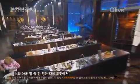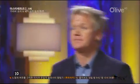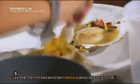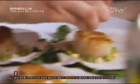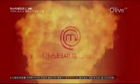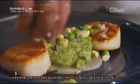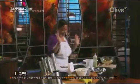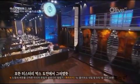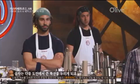One of you is going to gain a major advantage in the next stage of this competition. 10, 9, 8, 7, 6, 5, 4, 3, 2, 1, and stop. Woo! Well done. As in all mystery box challenges, the judges will select just 3 dishes to taste. The winner will be given a huge advantage in the next round.